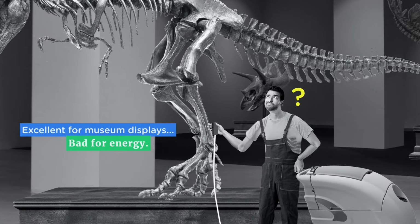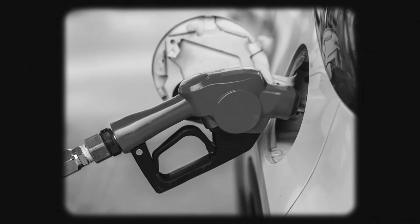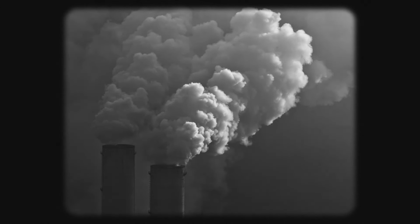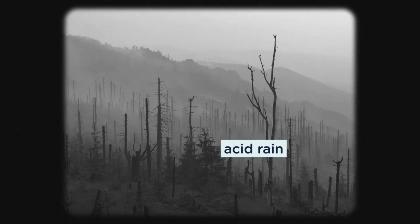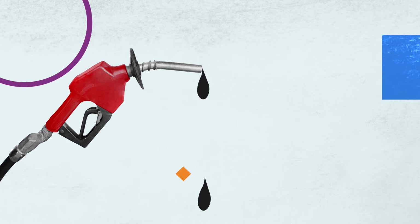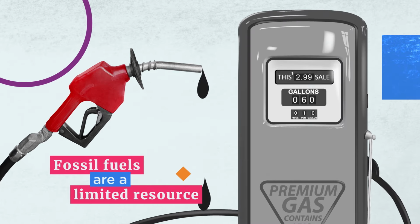energy sources. Of course, while fossil fuels do make good fuel, it turns out that burning a lot of decomposed plant matter generates a whole host of byproducts that contribute to things like groundwater contamination, acid rain, and climate change. On top of that, fossil fuels are quickly becoming extinct themselves. They're a limited resource, so once we've used up the material that was stored in the earth, it's gone forever.